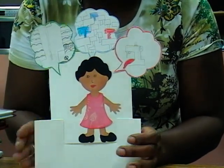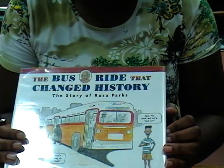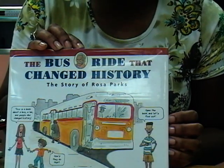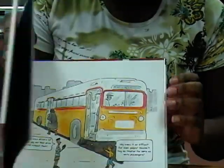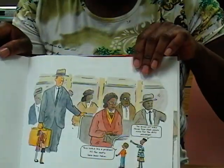at this point. We started out the year by reading some historical books about each of their biographical people that they had to learn. I'm just going to share with you a few of the books that I really loved. And this is The Bus Ride That Changed History. They love it. The language is simple, and the best part about it is that it is historically accurate.